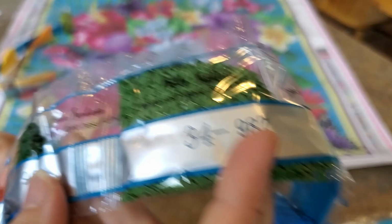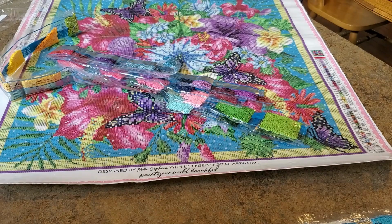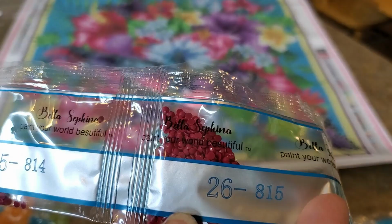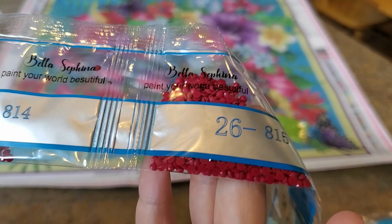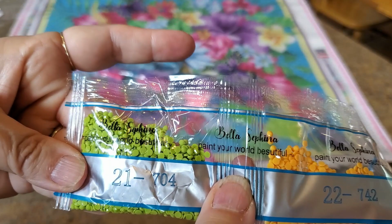A couple of greens, 986. 947. Here's some 939, that deep navy blue. Nice. Okay. So they come in smaller strips, which is cool. Not a big, long, long strand. I'm cool with that. How about you? 895. Look at that one. That's pretty. 827. It's gorgeous. 815. Cranberry color. And 814. Look at the difference between those two. Very slight, but that's what gives us shading, right? Bunch of 744s. We got two bags of those. 743, 742, and 704. Nice.